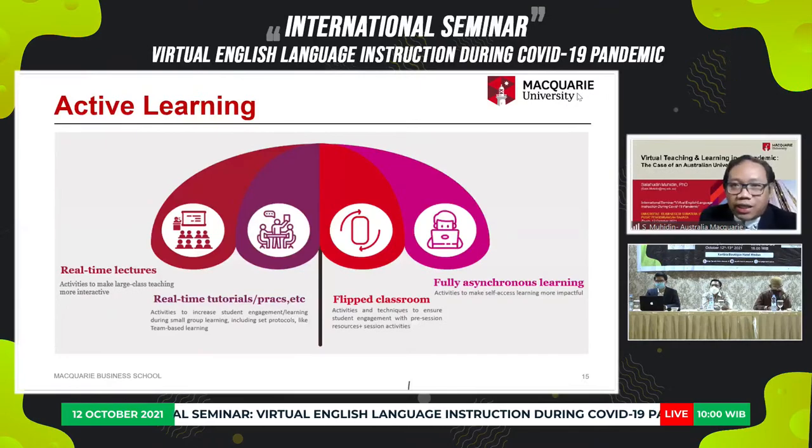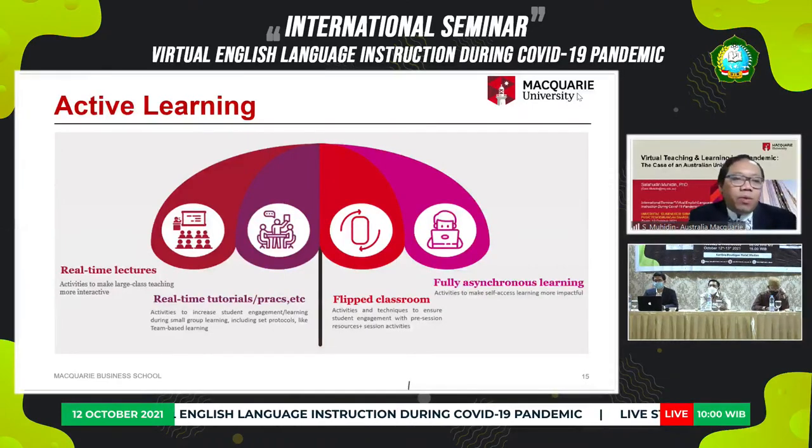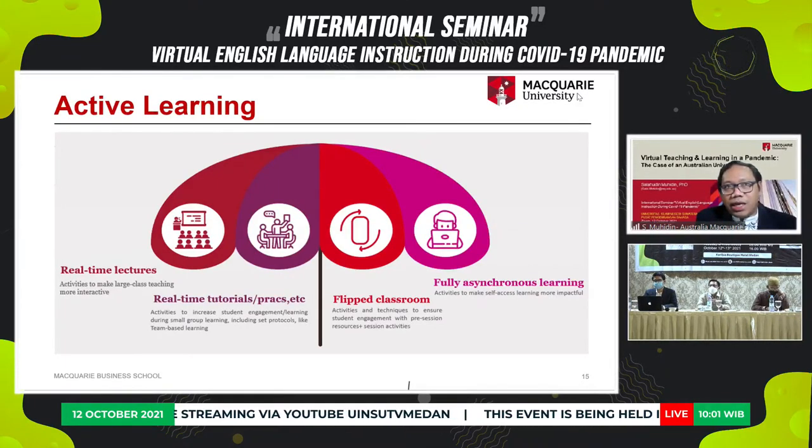So what does active learning mean, as we have conducted it? This is a Macquarie strategy. We are doing more real-time lectures. We are also doing real-time tutorials or practice. We are trying to apply the flipped classroom. It's a combination of doing individually and then doing together, where students can prepare before coming in, and the teacher acts as a facilitator. Or we also have asynchronous learning. So that's the combination we have.